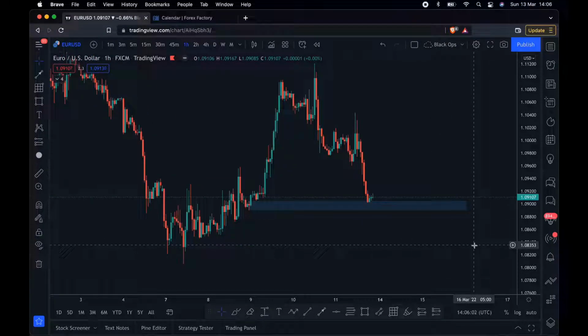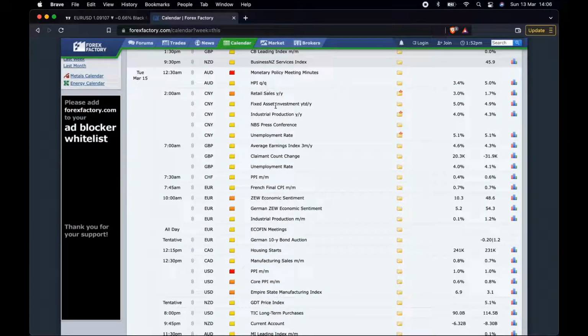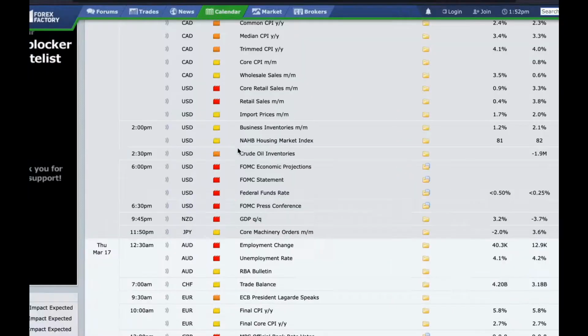So intraday trades, short term, hold for about an hour, 2 hours maybe as a maximum. Those are the ones I'll be looking and focusing my attention on this week, as it means I can get in and out of positions very quickly and I do not have to worry about fundamental events. The days that I will be looking to take trades will be on Monday and Tuesday, so that will be primarily during the London session. Wednesday, similar thing, so I'll probably be taking trades during the London session, as we have FOMC.